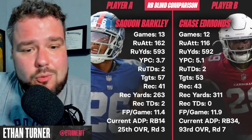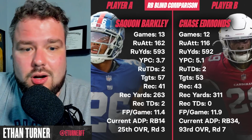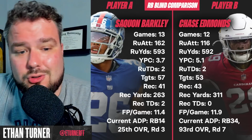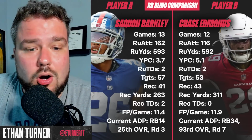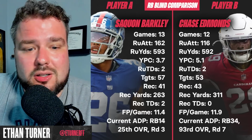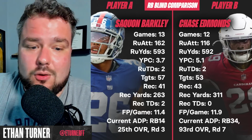And the reason I wanted to bring these two guys up is, one, I think Barkley was pretty inefficient last year, coming off of his ACL tear and then injuring his ankle. Missed a few games, pretty inefficient once he did come back, but he was pacing to be an RB1 before he injured his ankle in week 4. So after 4 weeks, Saquon Barkley was definitely pacing to be a bell cow running back, and we saw that.